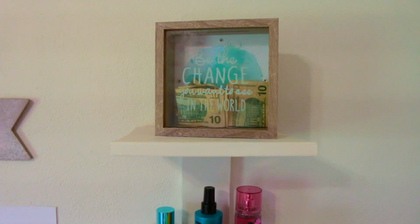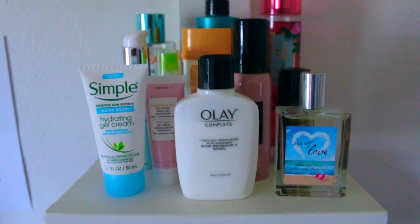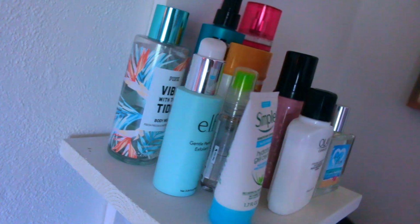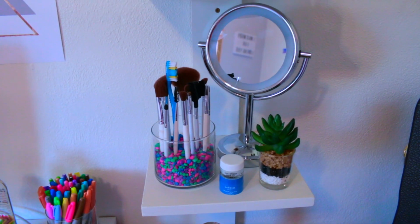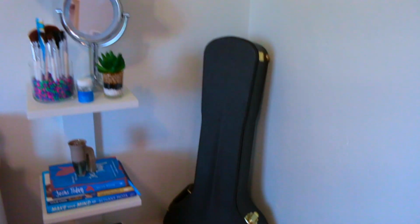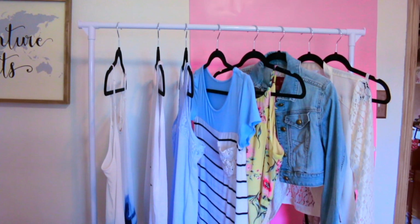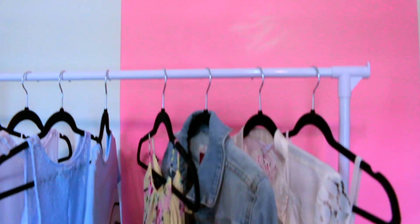On the second shelf I have a change holder, some perfume and other things like that. My makeup brushes, a succulent, and my makeup mirror. Some more books, and some movies. To the right of that I have my guitar, this adventure awaits sign. To the right of that I have my clothes rack, and it just has some shoes on the bottom, and I try to put clothes on here that kind of go with my room theme. I also still have a bit of my pink wall hanging up, so that's what that is.